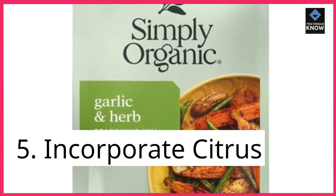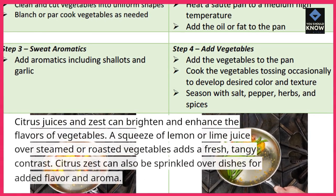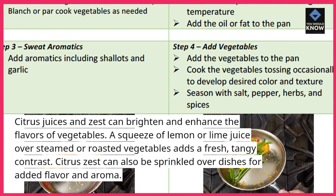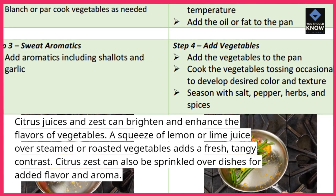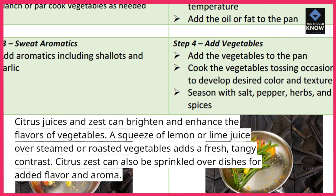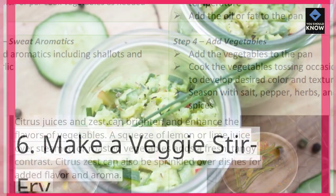5. Incorporate citrus. Citrus juices and zest can brighten and enhance the flavors of vegetables. A squeeze of lemon or lime juice over steamed or roasted vegetables adds a fresh, tangy contrast. Citrus zest can also be sprinkled over dishes for added flavor and aroma.